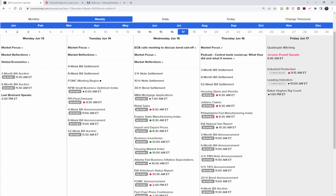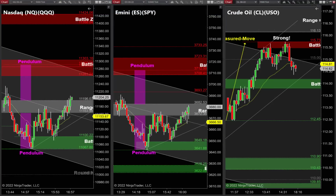Again, tomorrow is quadruple witching. All four asset classes expire tomorrow. It really won't affect much of our trading in the futures markets, other than the fact that sometimes it does have a bit of a self-fulfilling prophecy to it where things may be a bit slower on a Friday. But back to our charts, we know what to keep an eye on for tomorrow. Remember, don't force those slow price action trades.